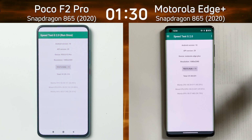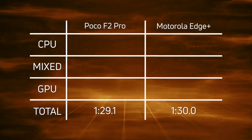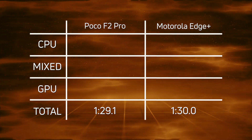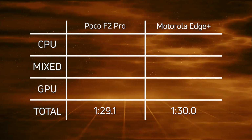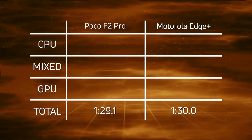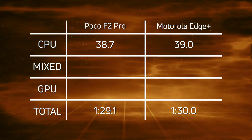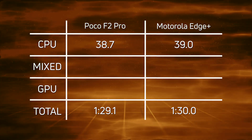Okay, let's break down the scores and see exactly what happened. So as we saw there, a very, very close race. 1 minute 29.1 for the Poco F2 Pro. 0.9 of a second, less than a second later, came in the Motorola Edge Plus, 1 minute 30. When you break down the times, 38.7 versus 39. So again, a fraction of a second difference between them, but the win there for the F2 Pro.